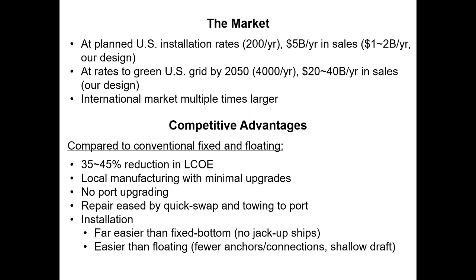So the size of the market at currently planned US installation rates of about 210 megawatt turbines per year is about $5 billion of capital expenditures per year. With our design, which we anticipate cost savings, it's about $1 to $2 billion. At the rates necessary to green the grid by 2050, the size of the market is much larger. And that's just the US. The international market is much larger than that.